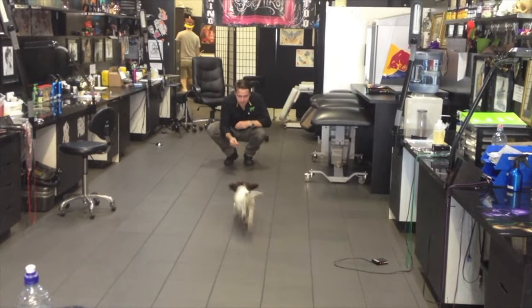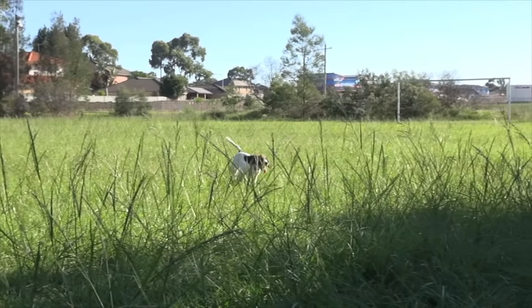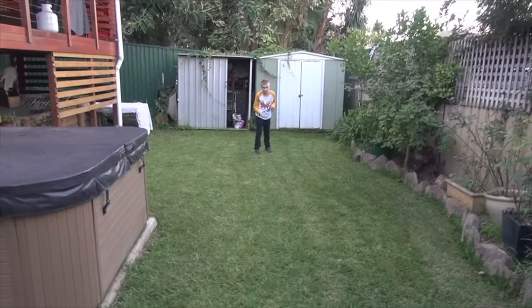Slowly, we build to the point where we are able to recall the puppy from something else it is interested in. Belle, come. Yes. Good girl. Good girl.